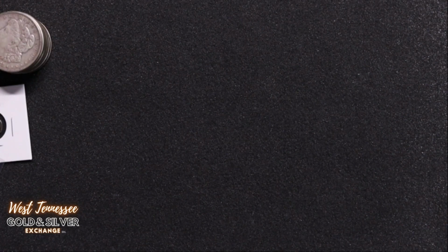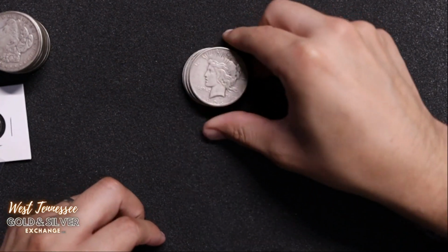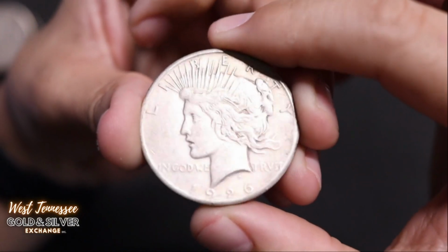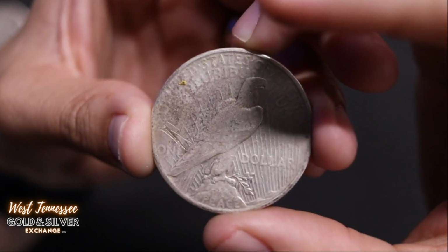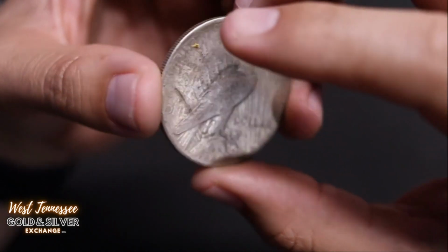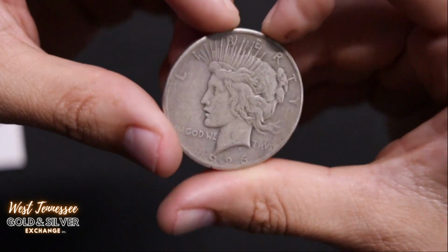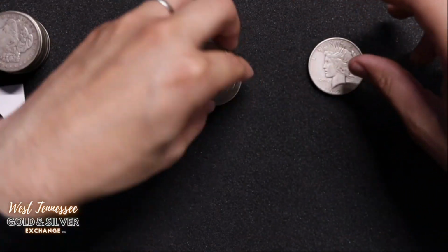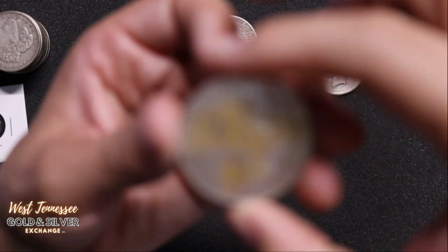Up next, let's go ahead and move on to here are some peace dollars that were in that collection. This is a 1926, common year for the peace dollar. And of course, probably one of the better ones is the 21. I've actually had a few 21s come in. The high relief year. I've had a few of those come in.